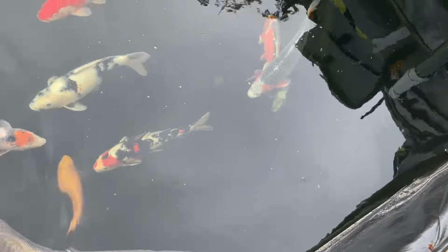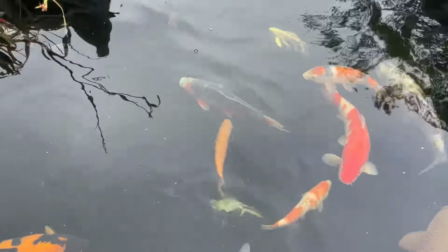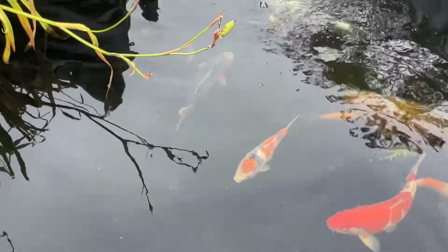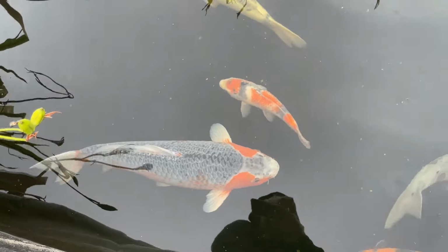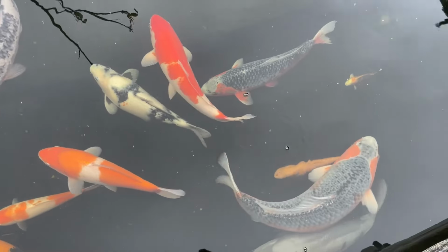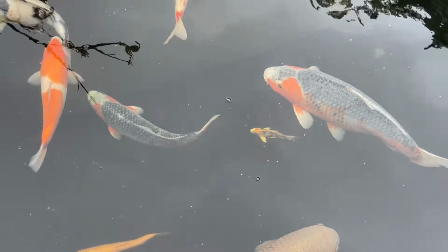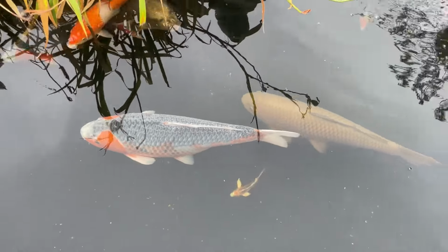Nice new addition to the pond. And then we kept the other Kohaku, there he is. Kept him because I thought he's quite a nice perfect match for our bigger one here. So yeah, them 2 together is quite special. Like I say, they pretty much got identical pattern really. So that's a bit of an easy choice really to keep him.